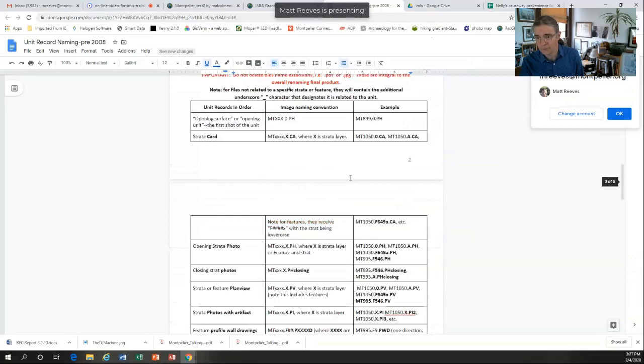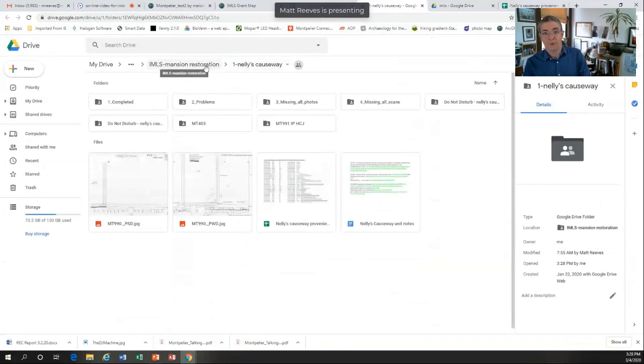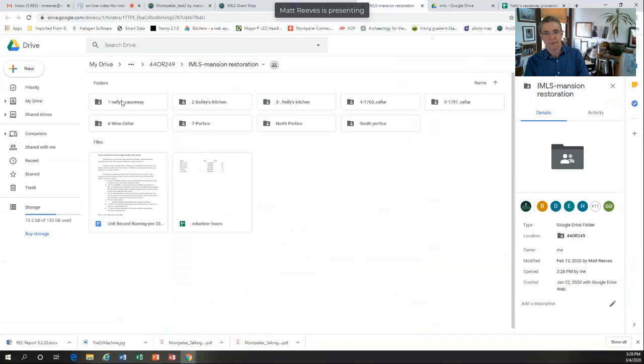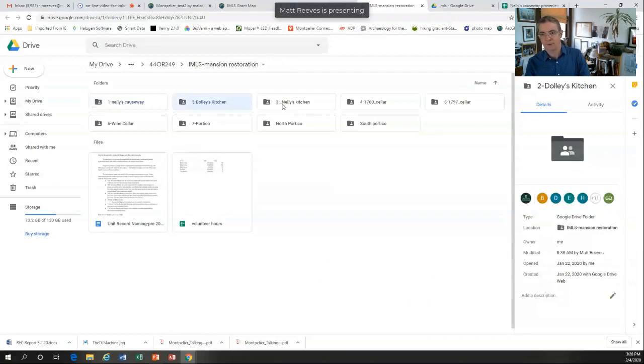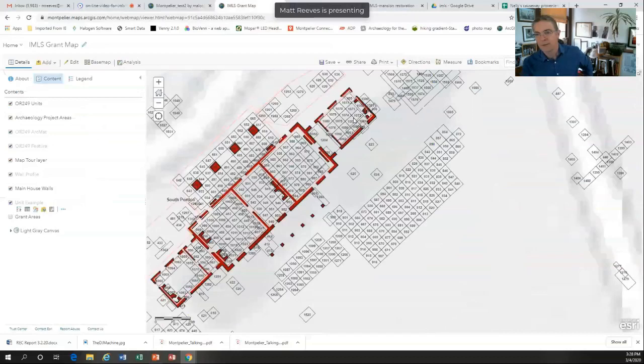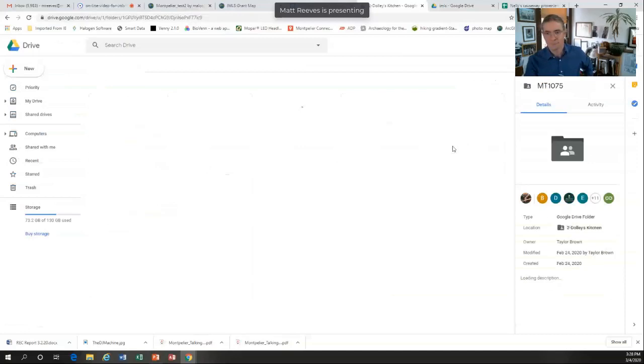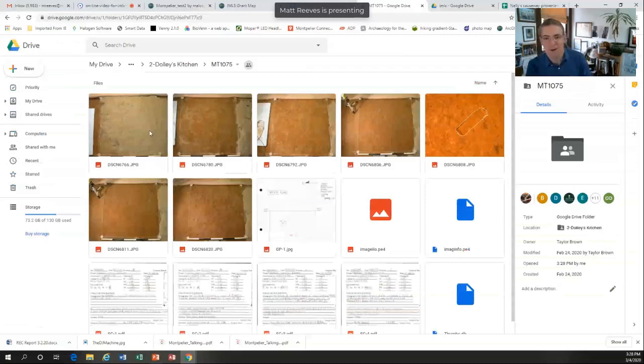For example, I'm going to go to Nelly's Causeway here. At the base folder, this shows all the different areas that we've got: Nelly's Causeway, Dolly's Kitchen, Nelly's Kitchen, the 1760 cellar. This corresponds to the GIS map that I've sent you all that shows where all these areas are. So in Dolly's Kitchen, if we zoom in, you can see there's unit 1075. If we go to the folder and into Dolly's Kitchen and then to 1075, I've just selected this one randomly, it's probably the most uninteresting unit here, but you can see here's a record of the excavation.